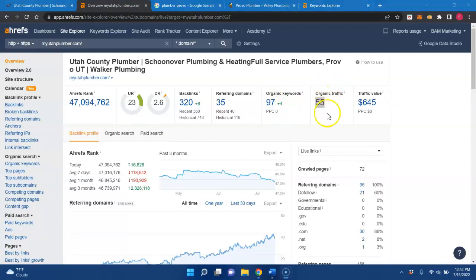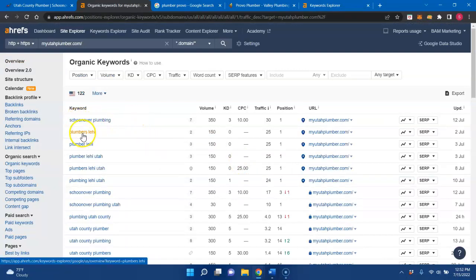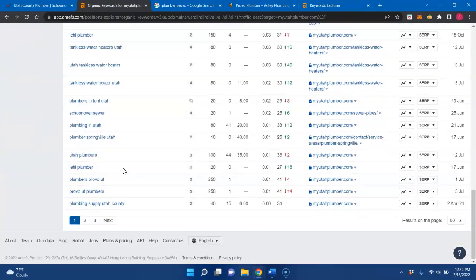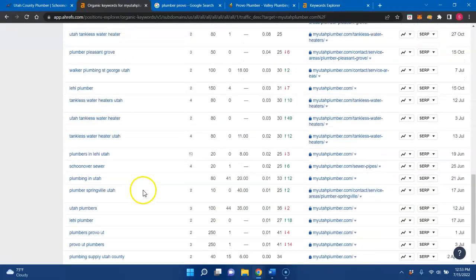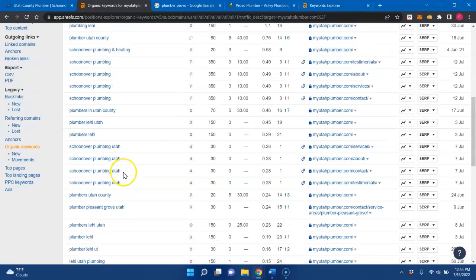Anything under 100 organic traffic, I consider more of a digital business card than a lead generating tool that will give you an ROI. So if you look at the keywords that you're being indexed for, you're looking at your name, which is good, Plumber's Lehigh, Plumber Lehigh, so you are getting some buyer intent keywords, but I don't see too much in Provo, which is where you're located, way down here, Plumber's Provo. There's 250 searches each month, and you're on page 41. Whereas if you're looking at Plumber's Lehigh, there's 150, and you're on page 1. So if you are serving different locations, you want to make sure that you're ranking for all of the locations, instead of just the couple that you have.